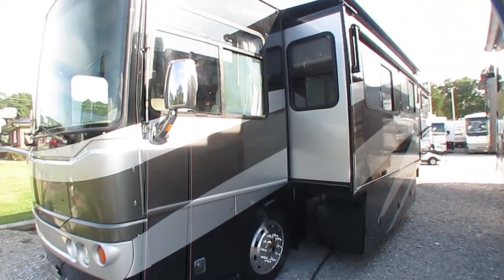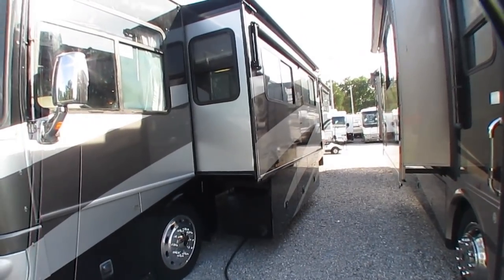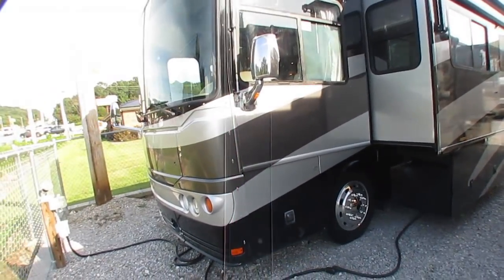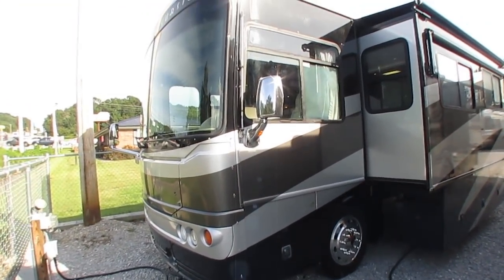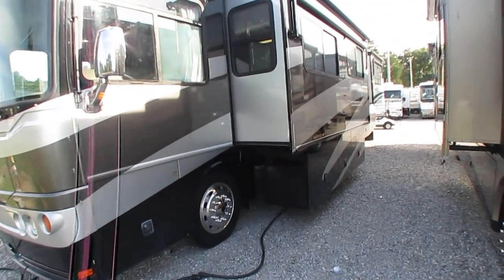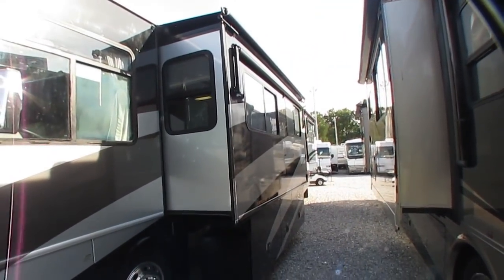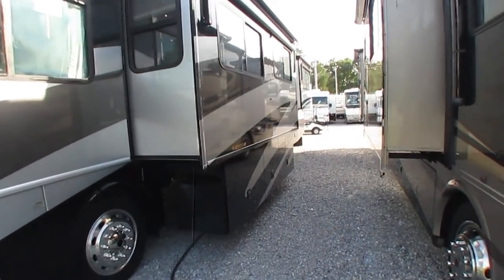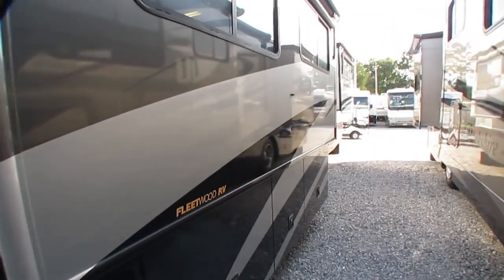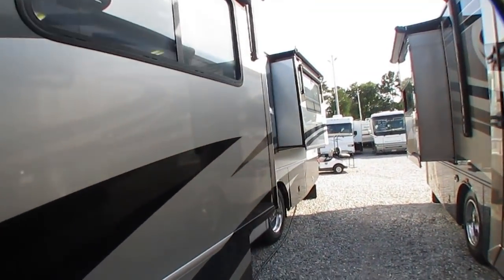That 4 slide outs, folks, really opens it up on the inside. Gives you a lot of space. Got the Alcoa wheels, got Michelin tires. Got a 7500 Onan diesel generator, got air horn, airbag suspension, air brakes. It's a Freightliner chassis. Got the slide toppers on all 4 slide outs that are in great condition. You've got 4 opposing slide outs, or two on each side. So it really opens up the interior.